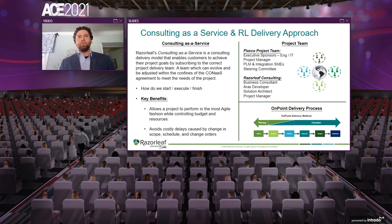So I had a conversation with a project manager many years ago. And for the last 5 or so years, Agile has been huge. I mean, you've heard Aras talk about here at the conference, the SAFe methodology. I think for a long time, customers have been figuring out how to roll out PLM as an enterprise system using Agile methodologies, but it hasn't necessarily been sold that way. And if you've ever been part of a PLM project, you've experienced a change order and how hard they are to budget for. Consulting as a service is Razorleaf's answer for that.